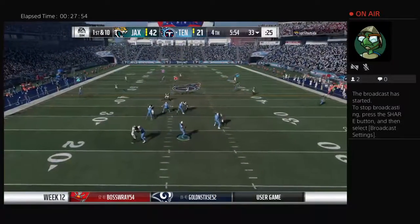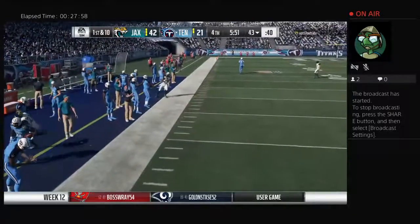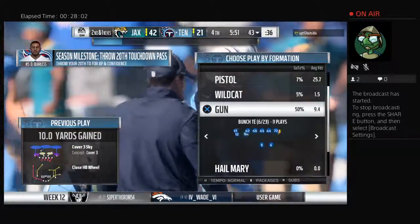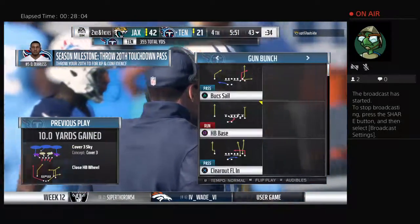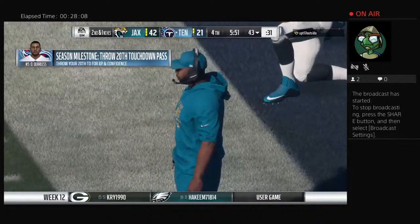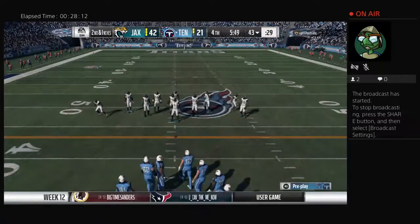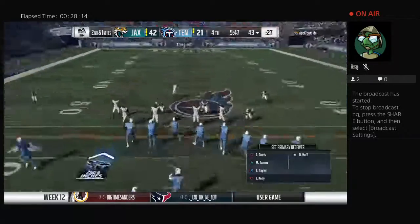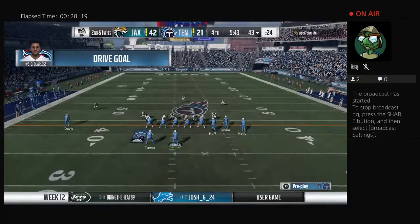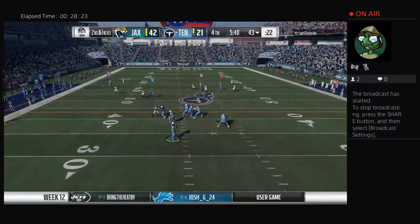Back to throw here. Looking left side, it's complete. He's got it. 10 yards on the pickup there, and it'll be 2nd down. So they complete the pass, and now they face a 2nd down. They're going to look to throw.